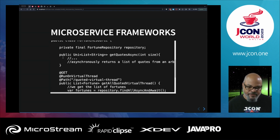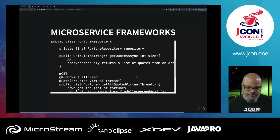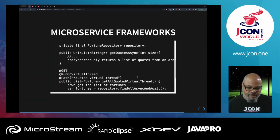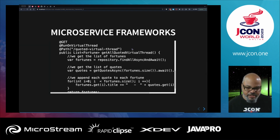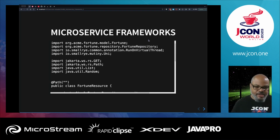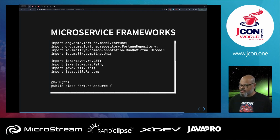And this is an example of doing it using Mutiny as well. Now you'll notice here that's the async method. Okay, I lied. All right, so you can do it pretty easily there as well. By the way, if you have any questions, you can just ask now. We have about 10 minutes left.